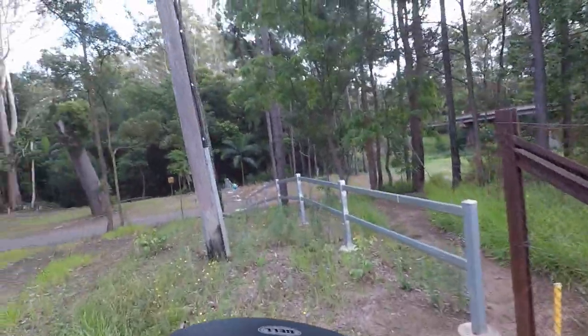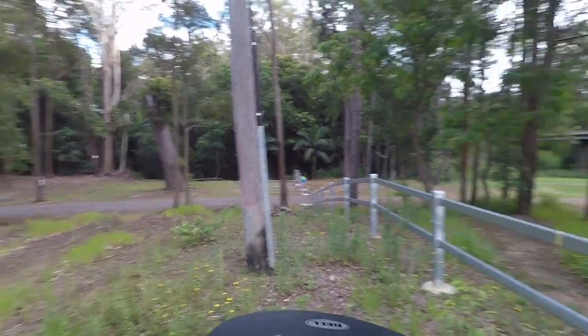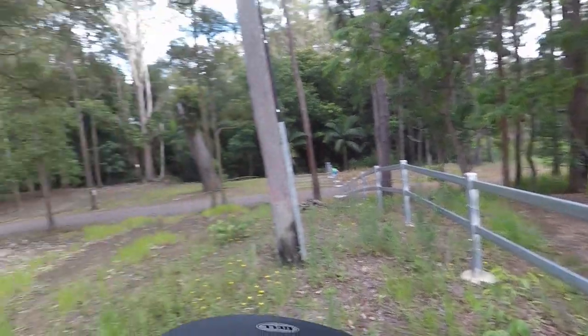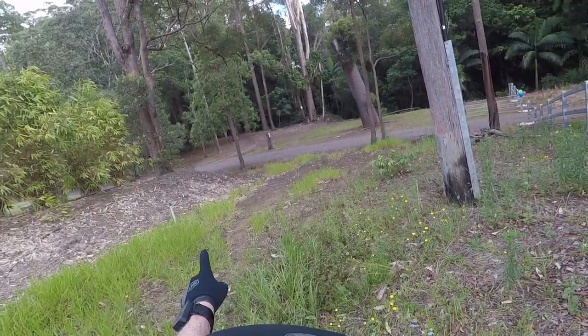But then again, those commuters are not designed to, I could go down that track if I wanted to, but I'll duck in through here. I'm not on private property right now. He's got a gate just over here to the left.